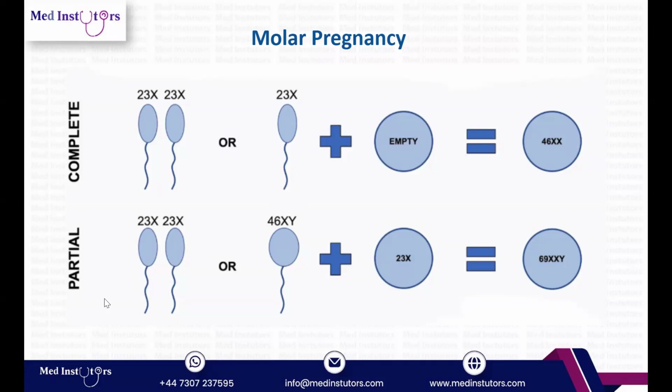On the other hand, what is partial mole? In this case, maybe two haploid sperms or a single diploid sperm fertilize the normal egg, which has 23X chromosome number, and ultimately the number of chromosomes would be increased in this pregnancy. So 46 plus 23 gives us 69XXY. There could be different variants. It could be XXY, it could be XYY, or it could be triple X. So there are different variants depending on the type of sperm which fertilizes the ovum. So this is partial mole.